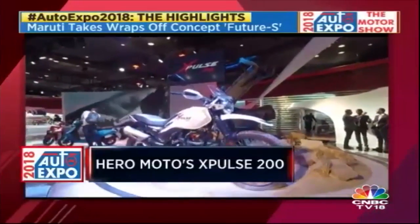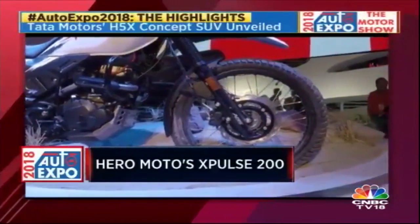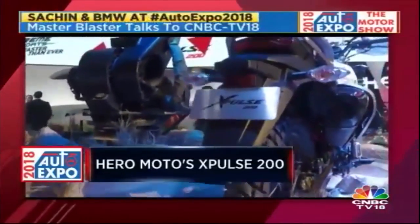Pricing they haven't commented on, but if I were to guess a price, I would say around the 1 lakh rupee mark. Think about it as about 15 to 20% more expensive than the Extreme 200R, and for that I think you'd get a lot of motorcycle. In fact, you'd get a small, compact, fun motorcycle that you'd have a lot of fun with.